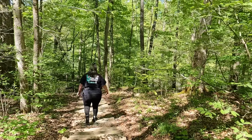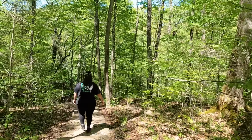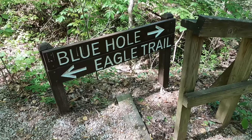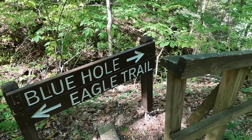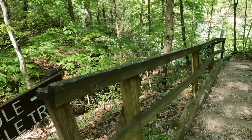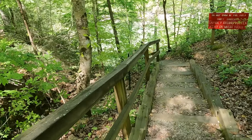I am on the GoPro now, because I'm pretty sure there's going to be some waterfalls, so I want to be able to get wet. Blue Hole to the right. Eagle Trail, you can go that way. To the left, we're continuing down some more stairs. Do not swim in this area. Swift currents. Rapidly rising waters. Stay on main trail.